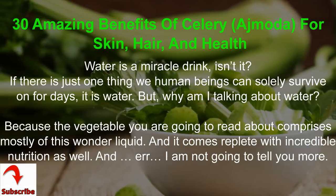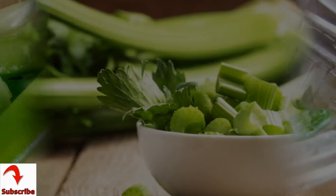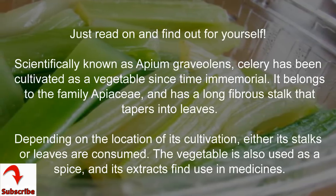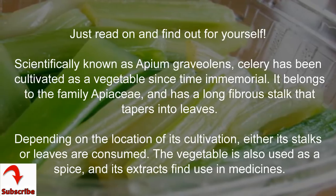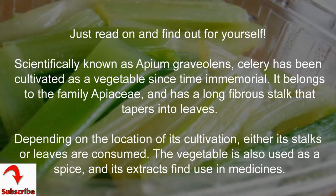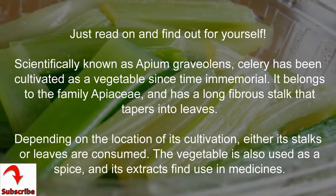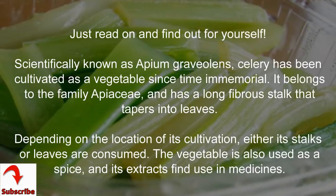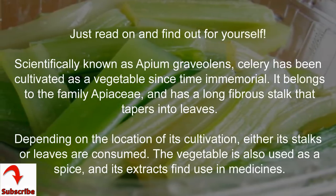And I am not going to tell you more. Just read on and find out for yourself. What is celery? Scientifically known as Apium graveolens, celery has been cultivated as a vegetable since time immemorial. It belongs to the family Apiaceae, and has a long fibrous stalk that tapers into leaves.